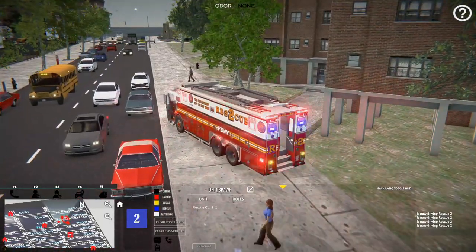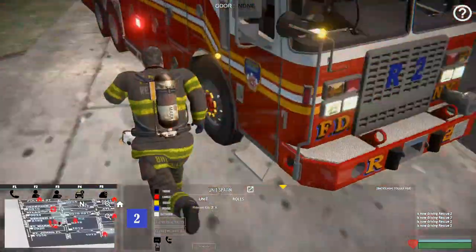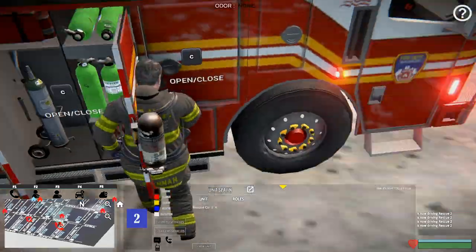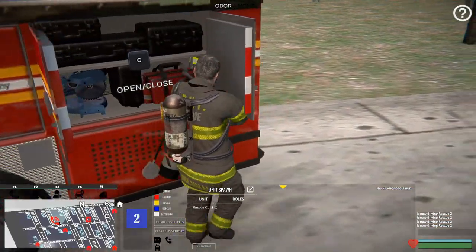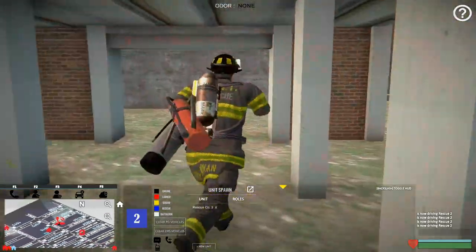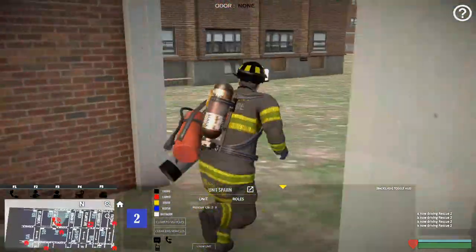We actually have a chance here, guys, because we are right here, so the fire may not have spread too much yet. So we're gonna grab our water can, hold that. We're gonna grab our extinguisher, hold that. It'd be beautiful if it duplicated it and gave us some extras right now. All right, let's get up there.